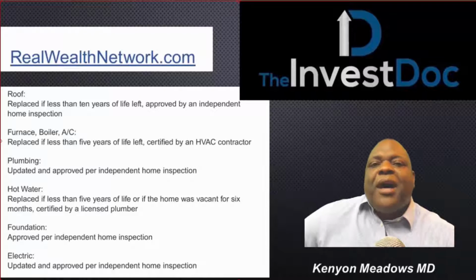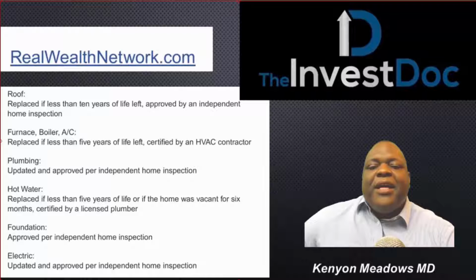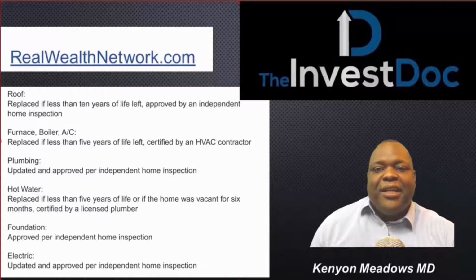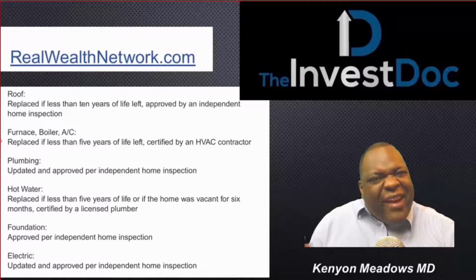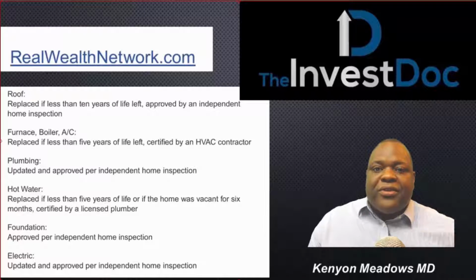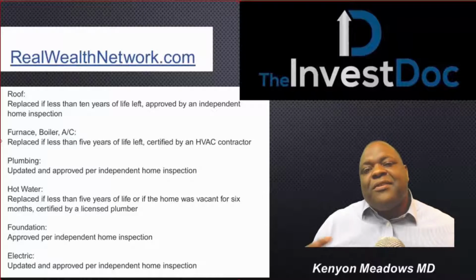But the thing I liked about them is that they provided this checklist of things that you'd want to have done to your newly renovated property prior to having a tenant move in. And it's fairly specific, like things, for instance, like replace the roof if there's less than 10 years of life on it. Replace the furnace and boiler if there's less than 5 years.